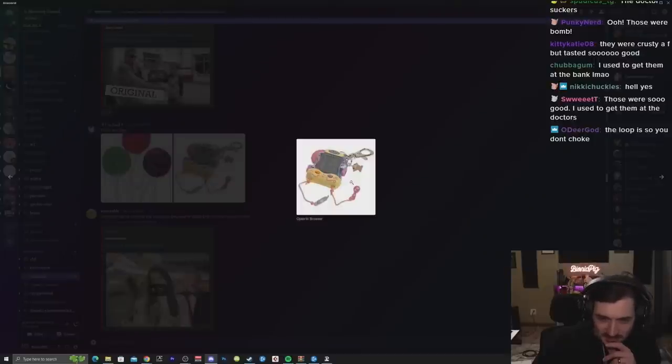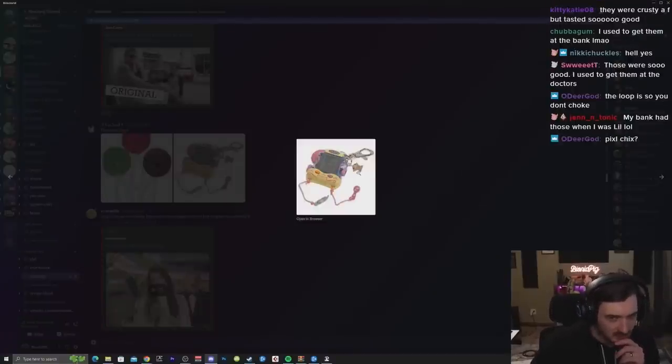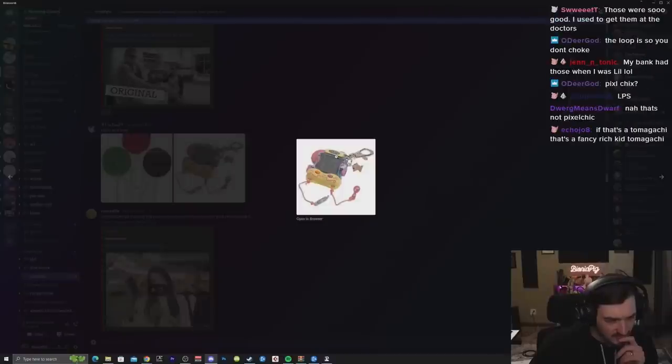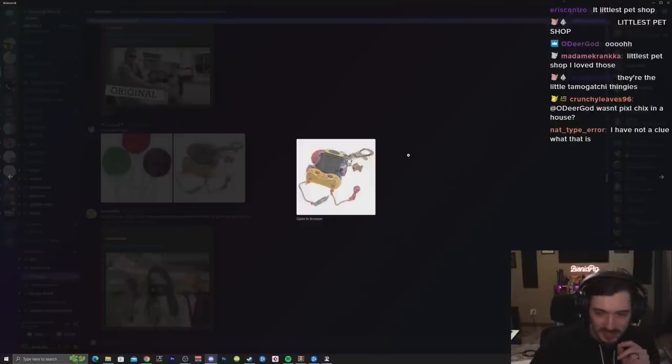Wait, what is this? It's not a Tamagotchi, is it? I've never seen this. Anyone? It kind of looks like a Tamagotchi, but it's not. Anybody? I think there's a delay. Pixel Chicks? Is that what it's called? LPS? It's not Pixel Chick. Littlest Pet Shop. Oh, my God. Is there that much delay on my stream? Jesus Christ. Littlest Pet Shop. Okay. Now I remember.